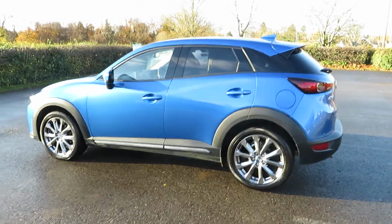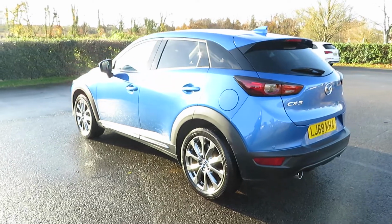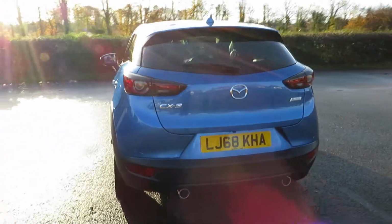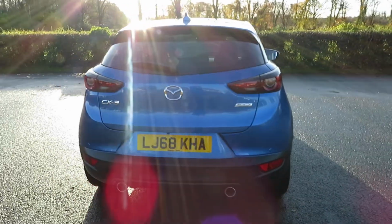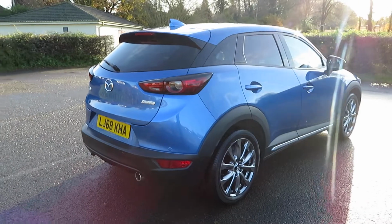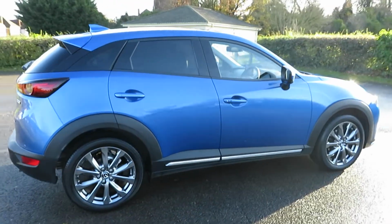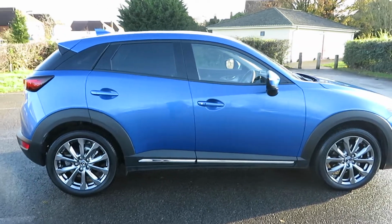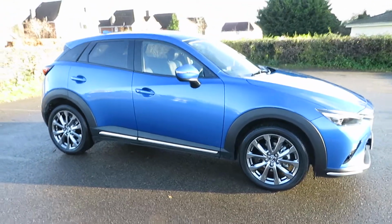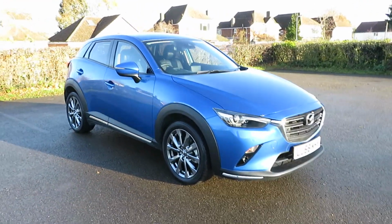Although we are a Mazda main dealer, we accept part exchanges from all manufacturers. We're very, very competitive buyers of used cars. The used car market is buoyant at the moment, to say the least, so we're always on the lookout for new stock. If you are contemplating changing your car and want an idea of what your part exchange may be worth, just give us a try. The temptation may be to go to a company that's advertised on the telly or the radio. Do try us first, and we'll give you a more than competitive price for your car.